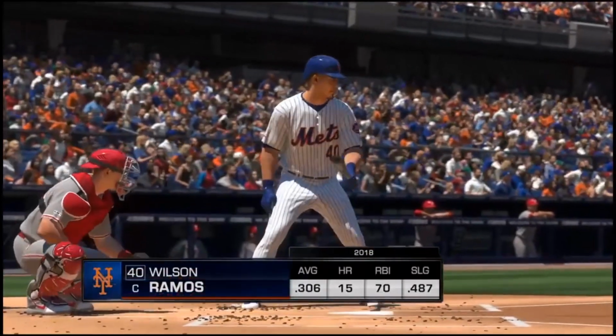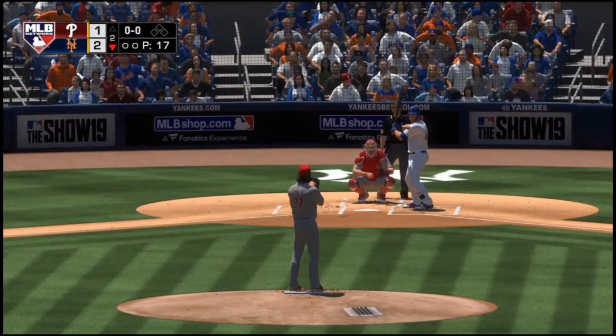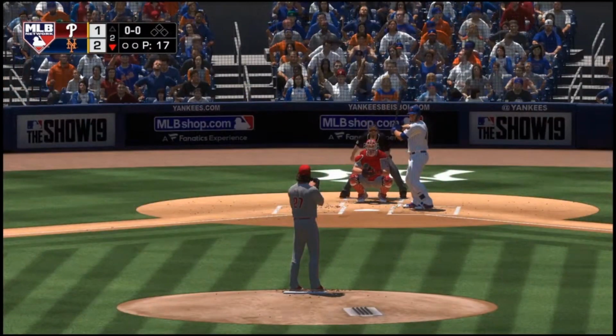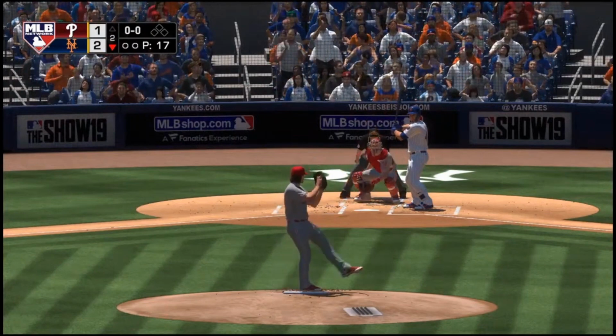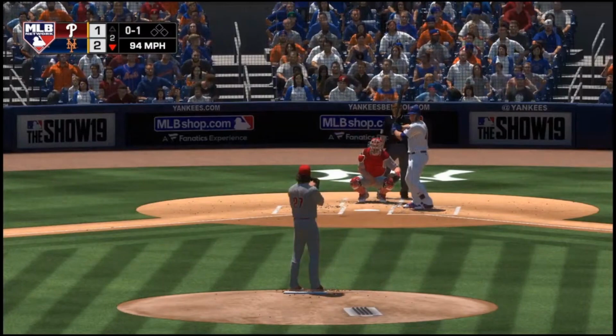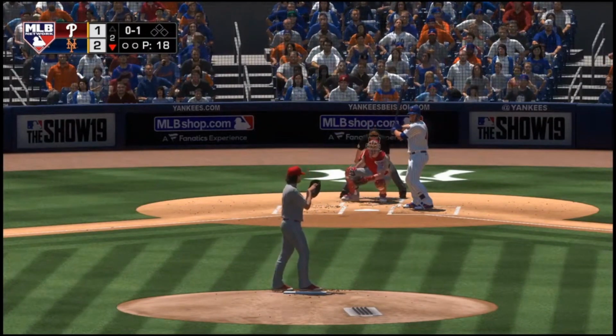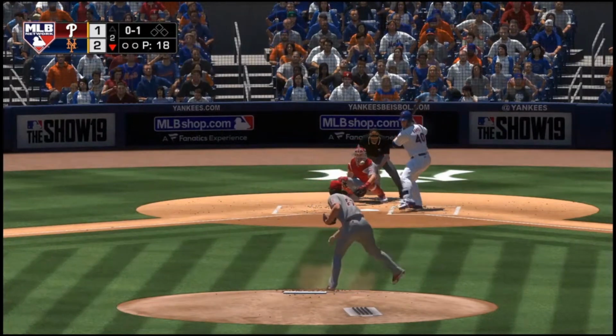Here's the catcher, Wilson Ramos. His past line against Aaron Nola: he's gone 3 for 8. Wilson Ramos. First pitch of the at-bat. Fastball that gets the inside corner, strike 1. Hey, that's just a great pitch right there. Fastball at the bottom of the zone, right under the knee.